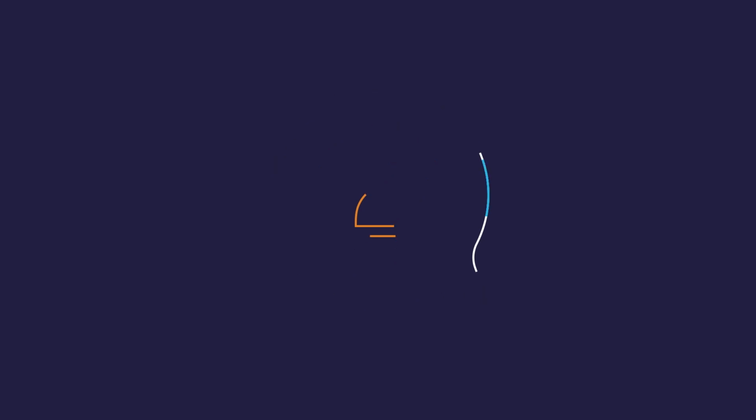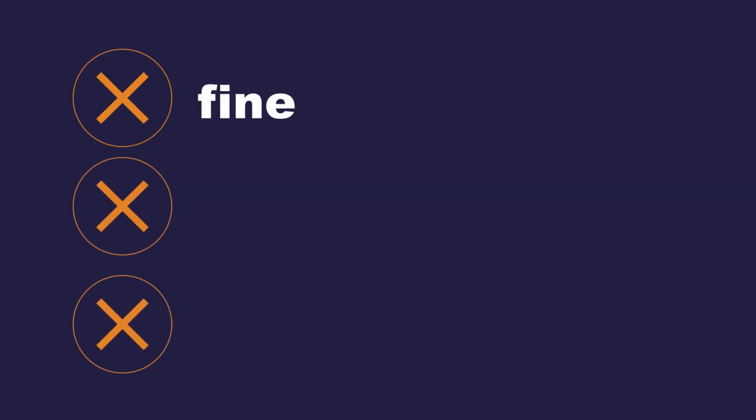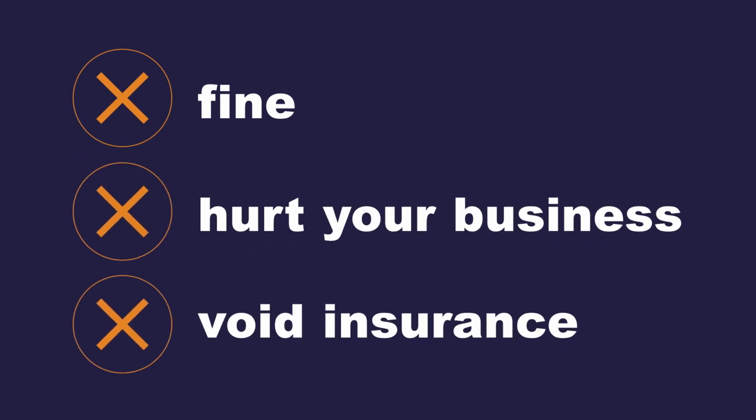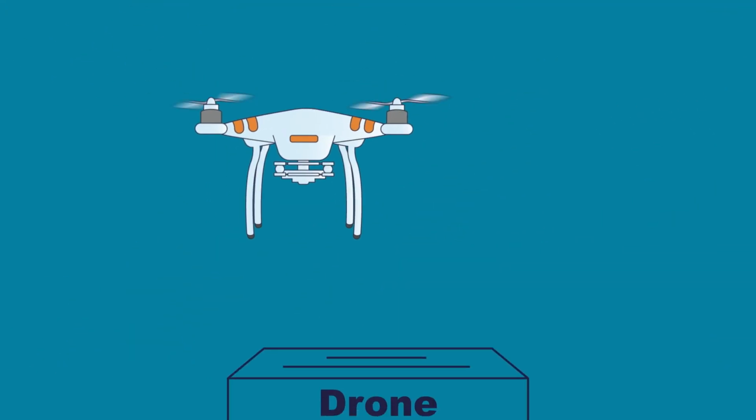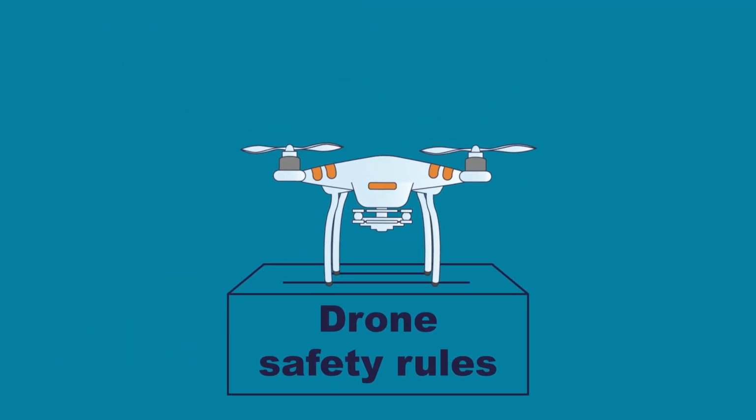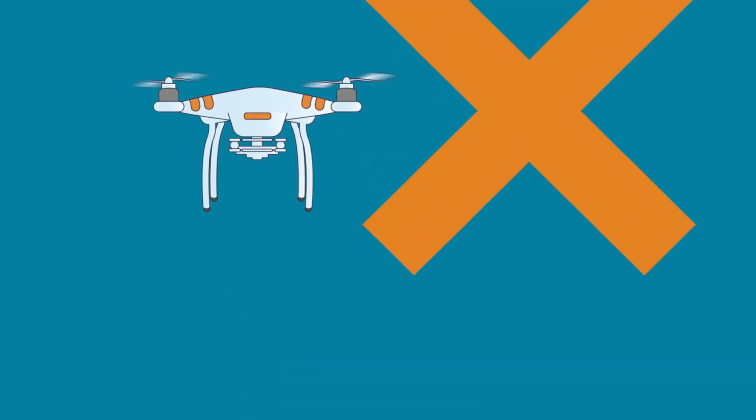As a commercial RPA operator, you might sometimes be asked by a client to do things that don't comply with the rules. Be prepared to say no to people who ask you to break these rules. Breaking them could not only result in a fine, it could also hurt your business and void your insurance. So, as a commercial RPA operator, it's important to know and understand the drone safety rules that apply to you.